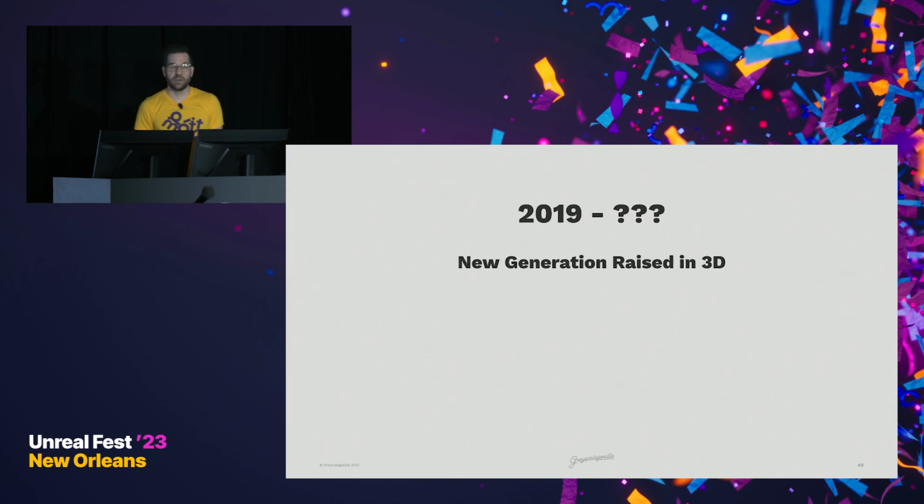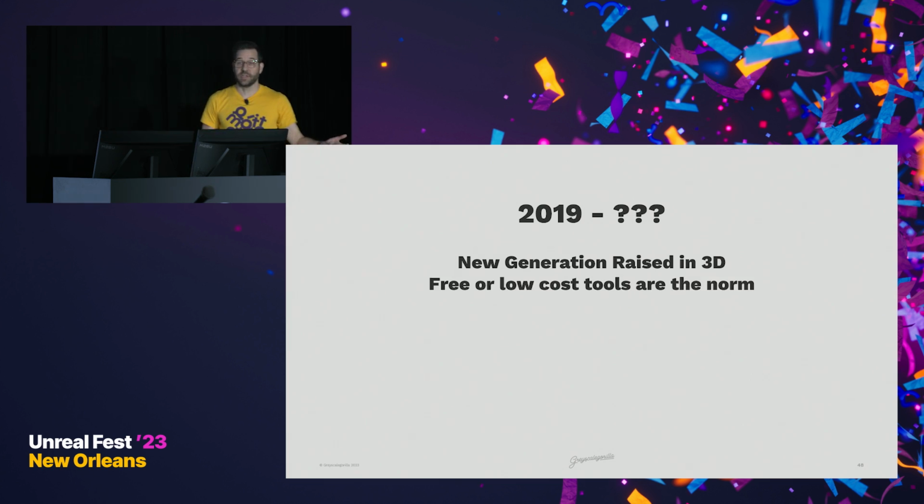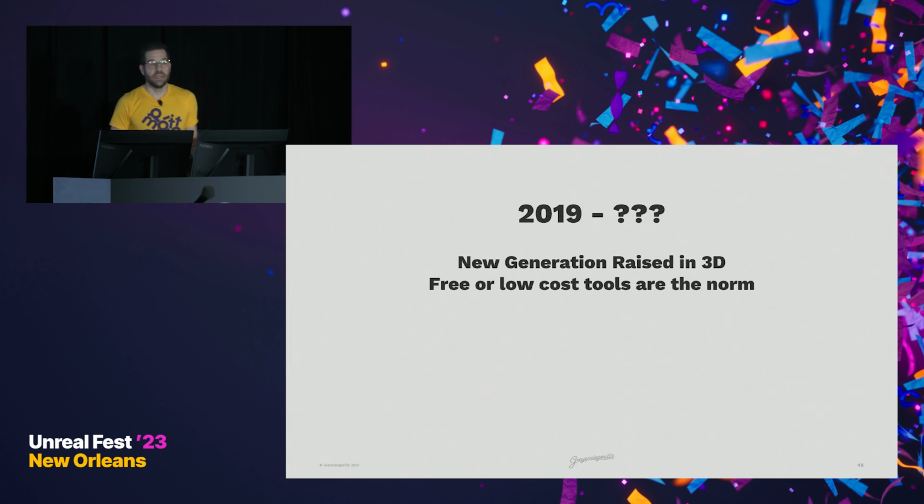So a whole generation of interested 3D artists were raised in 3D. They were playing Minecraft. They were in Roblox. And of course, they were all playing Fortnite. And 3D tools and 3D navigation was natural to them. And as they got interested in 3D, many of them did, the literal tools that made those games were sitting here for free or low cost to go play with. So the revolution of free and low cost tools is now the norm.